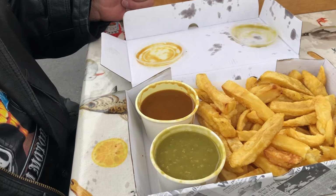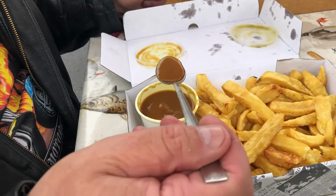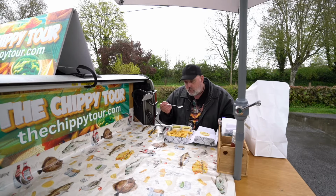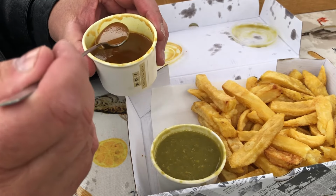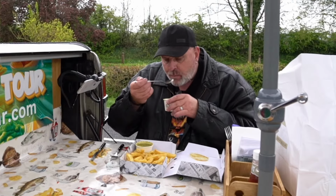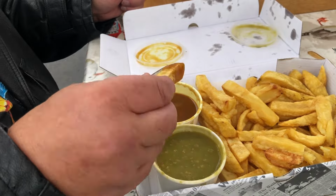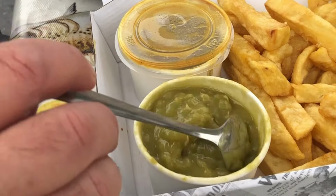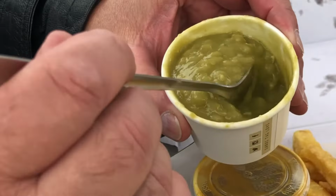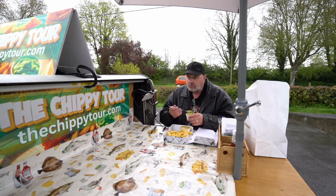Right, let's give these mushy peas and curry a try. So I'm going to use a spoon first for this. Now that is unusual and spicy. Not too spicy. It's got a little kick. Gotta have one of these chips in it. Peas with a nice consistency. Not packed with flavour, but it seemed just right.